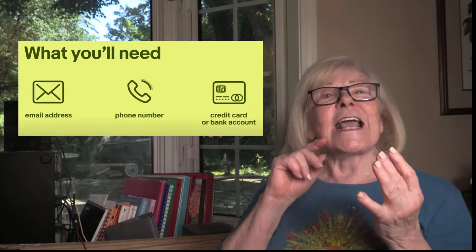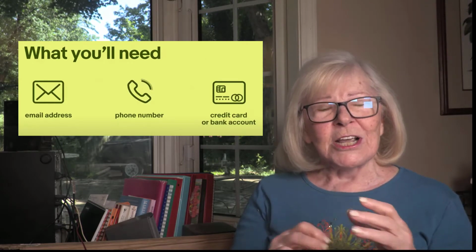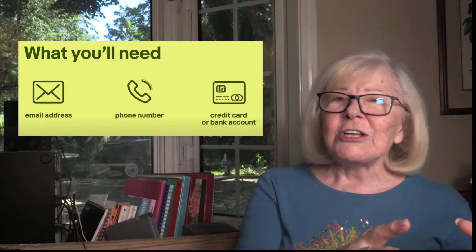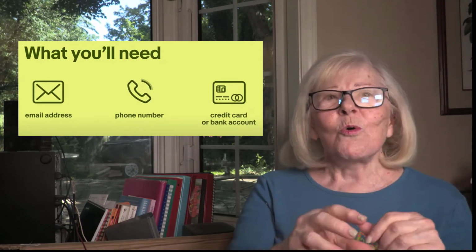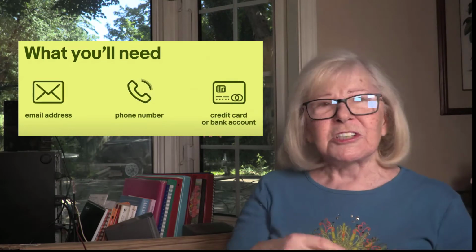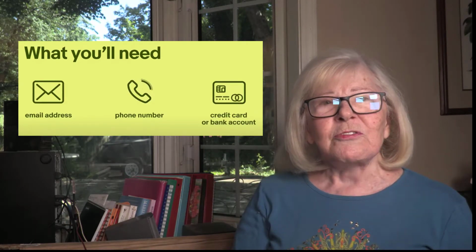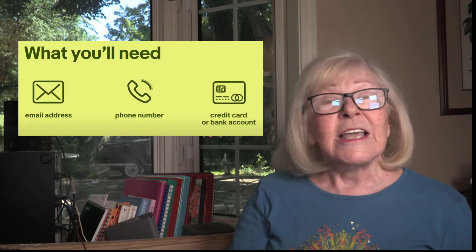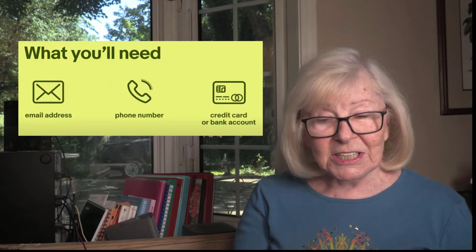Okay, so to get started, here's what you're going to need. You're going to need an email address or an email account that will be unique to just your eBay presence. You don't want all your emails mixed together, and it makes life so much easier if you have a separate email designated just for your eBay business.